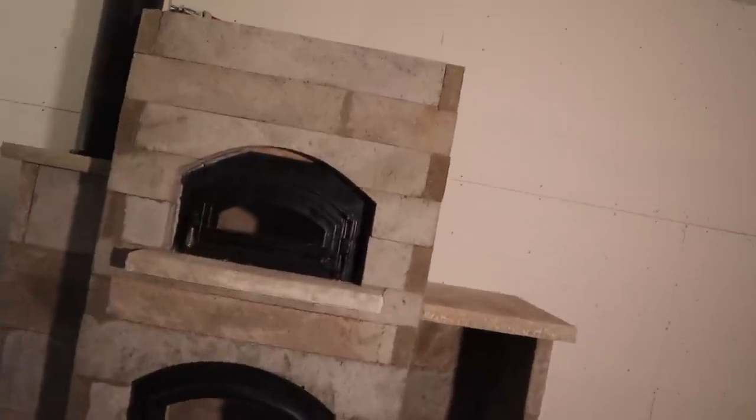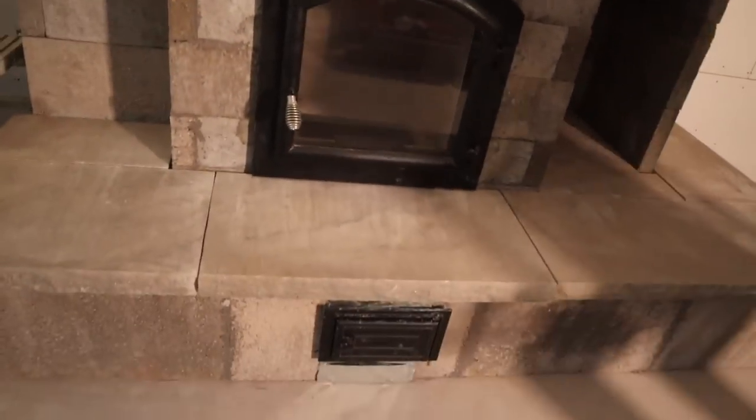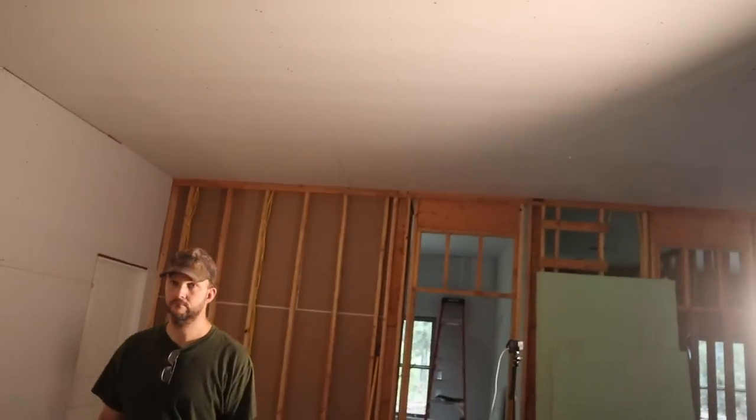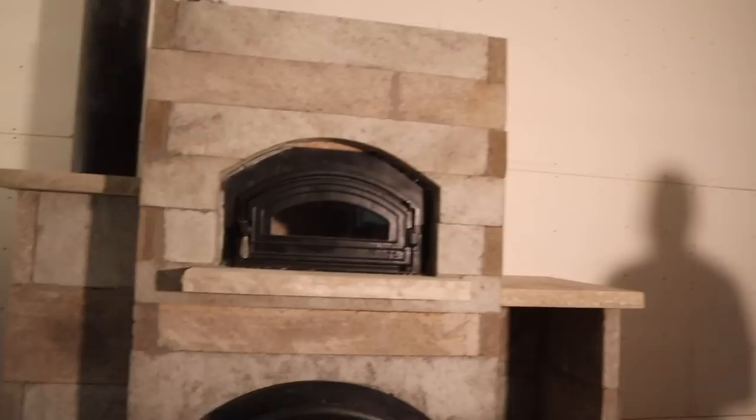So you can see this is where we're at. We're ready to start putting some rock on there, and we'll see where we get today. I'll bring you guys along and show you the process. We'll film as much as possible. We actually have a time lapse. You need to set your time lapse up too, before you get in trouble. So we'll have time lapse on all this, and it's going to be awesome.